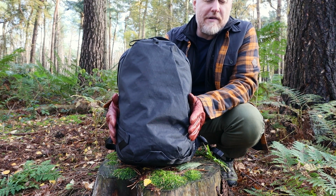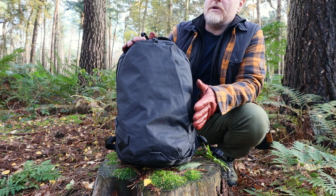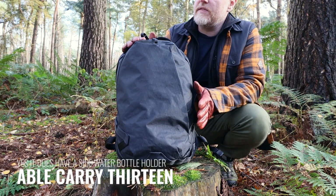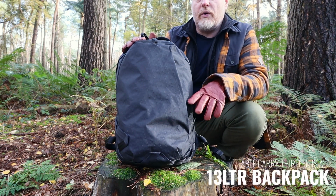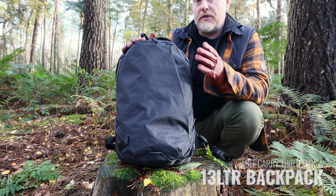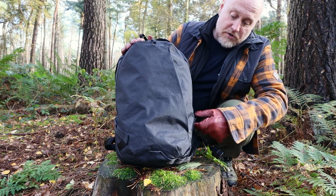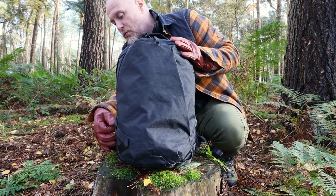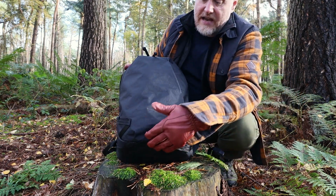Now, correct me if I'm wrong with this, I hope that I'm right, but Able Carry have another backpack which I think is called the 13, which does have them on there. So if that's something that is important to you, then maybe look at that other one. They are a very similar backpack. But on here, there are some lashing points just in case you do want to attach anything to the side. And then they also have this A-frame system.